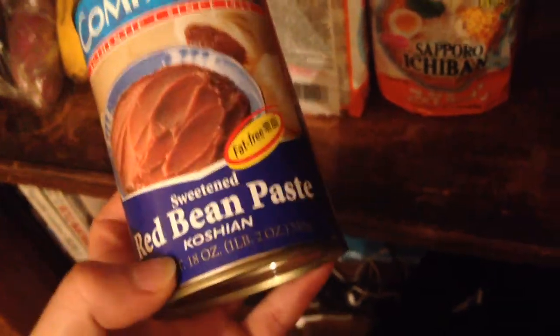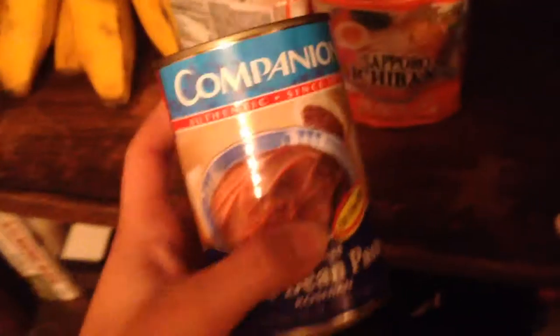I've tried it before, so I know what it tastes like. But this, I might just have it. Yeah, well, obviously, I don't have any plans for it, but I'm just going to eat it like that. Like, it's going to be kind of heavy, but whatever. I'll get to know what red bean paste is all about, and it has sugar in it already.